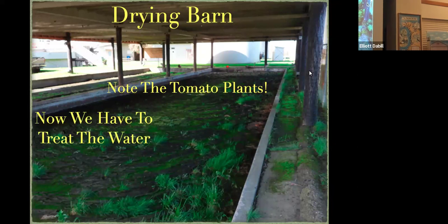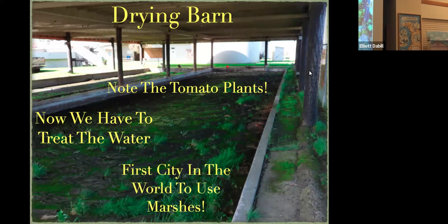Now we have to treat the water, and that's this singular, unique purpose of the Arcata Marsh. This is the first city in the world to use marshes to treat wastewater.